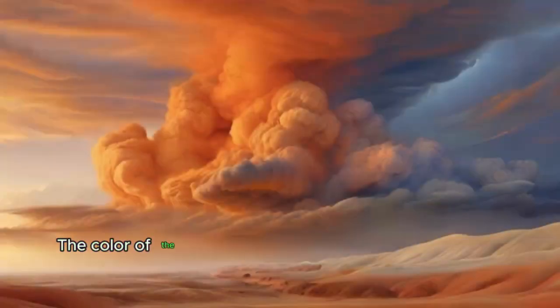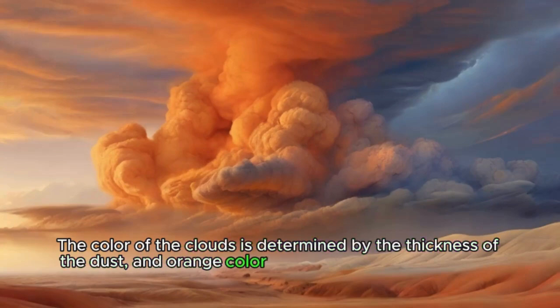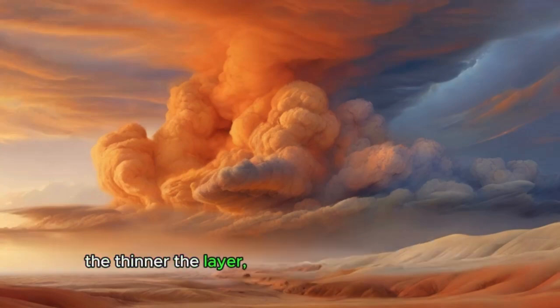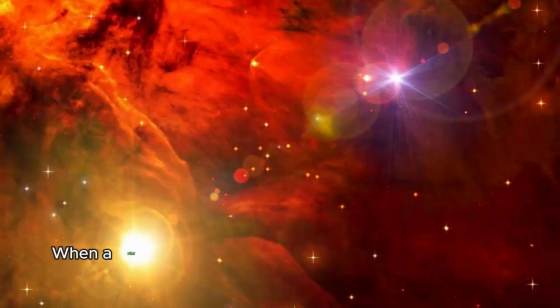The color of the clouds is determined by the thickness of the dust, an orange color where the dust is denser, and vice versa. The thinner the layer, the bluer the color would be. Scientists estimate that this star is only about 100,000 years old. When a star is formed, it takes about 10 million years or more.